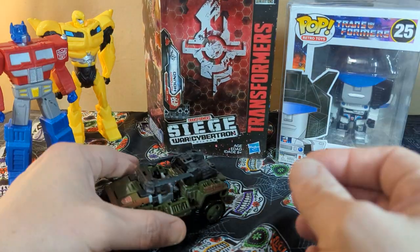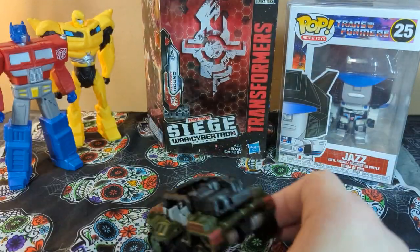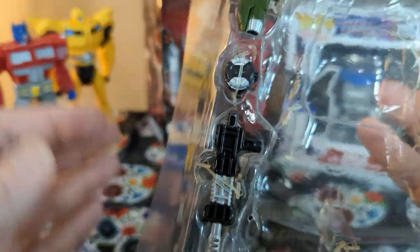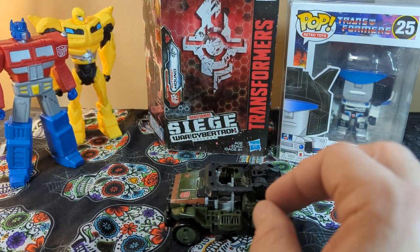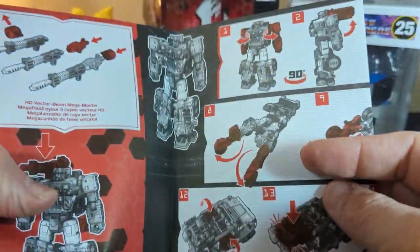And there we have Roadair. This is the vehicle. Almost forgot, we didn't take the weapons out because we didn't want my son to lose them. So there are the weapons inside the box. I'll just take that all to the side now. We don't need that anymore. And then we have our little booklet right there.